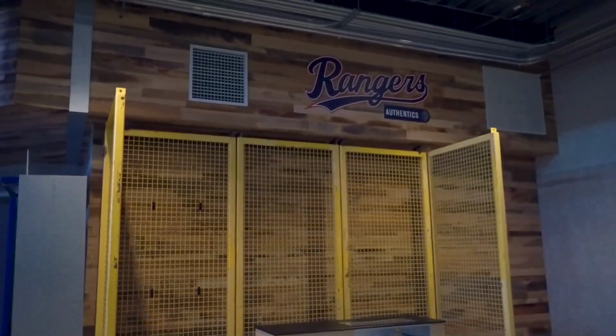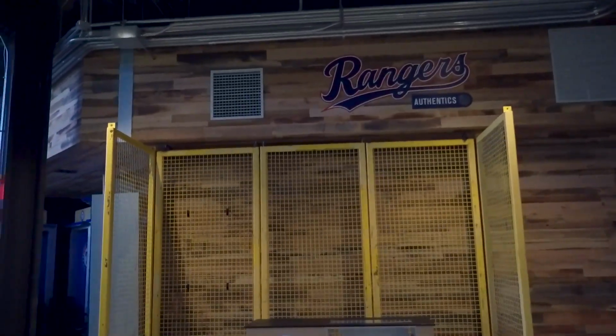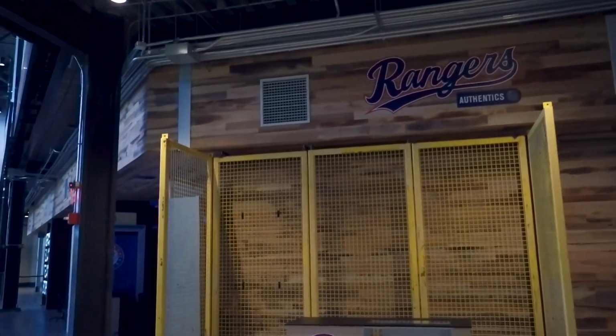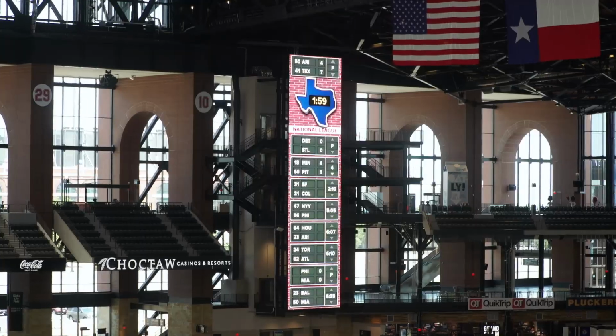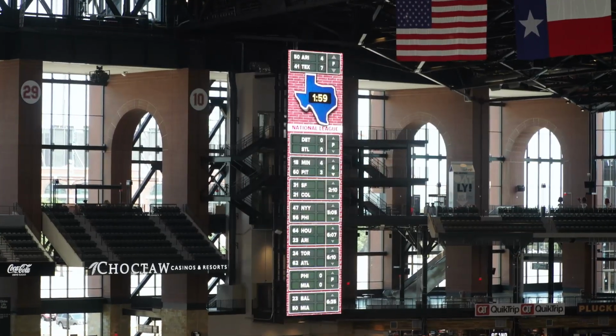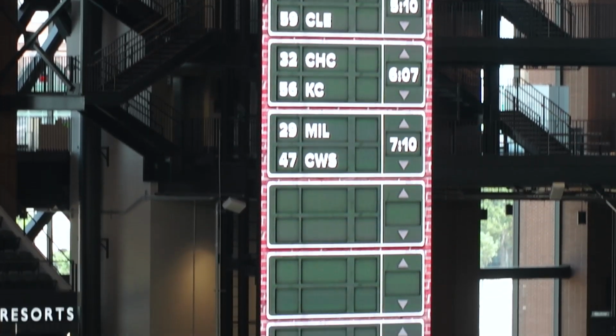You can even find parts of the foul poles which have been transformed. When you're on the main concourse, stop by the Rangers Authentics kiosk. They use foul pole panels to make their merchandise displays. Resourceful, right? The final piece of Globe Life Park that was brought over was the left field video board. It lives at Globe Life Field, reconstructed as the vertical out-of-town scoreboard you see in center field.